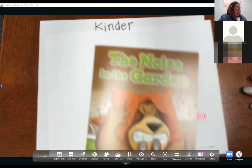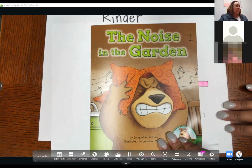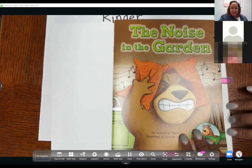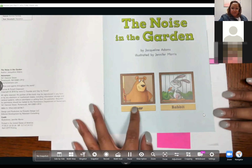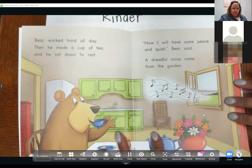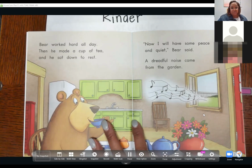So now this is probably mid-year first grade, or maybe like October or November of first grade. This book is The Noise in the Garden. And so this looks like there's going to be 2 characters. And wow, you notice the difference, right? So now there's lines of text on both pages.